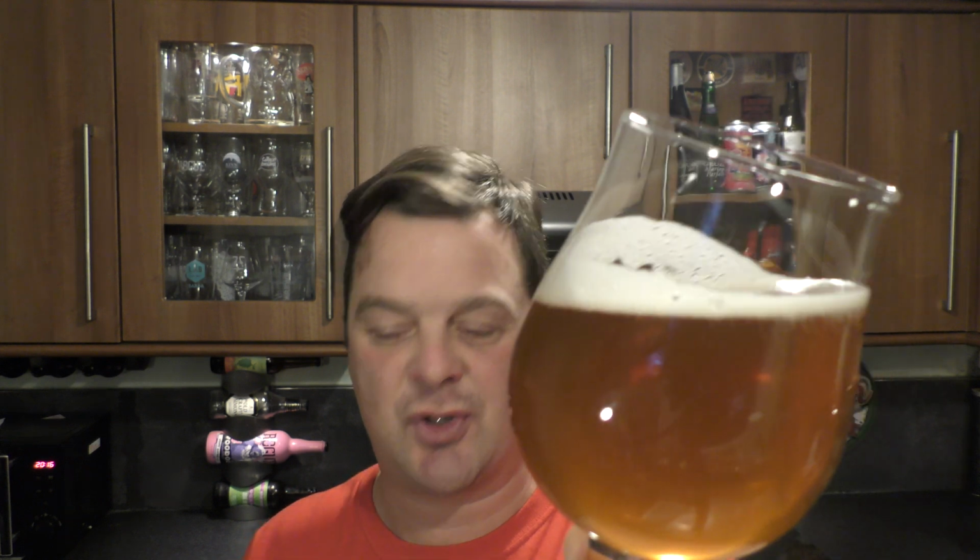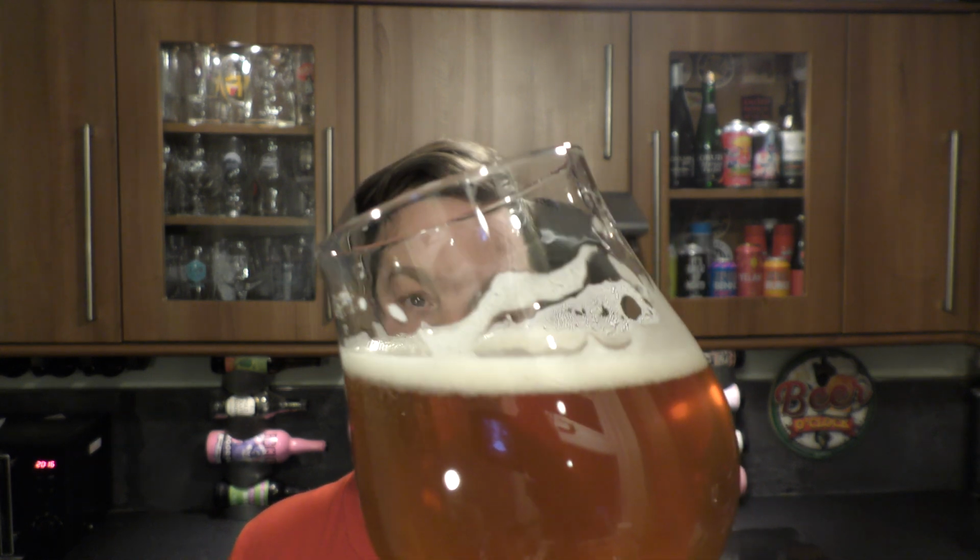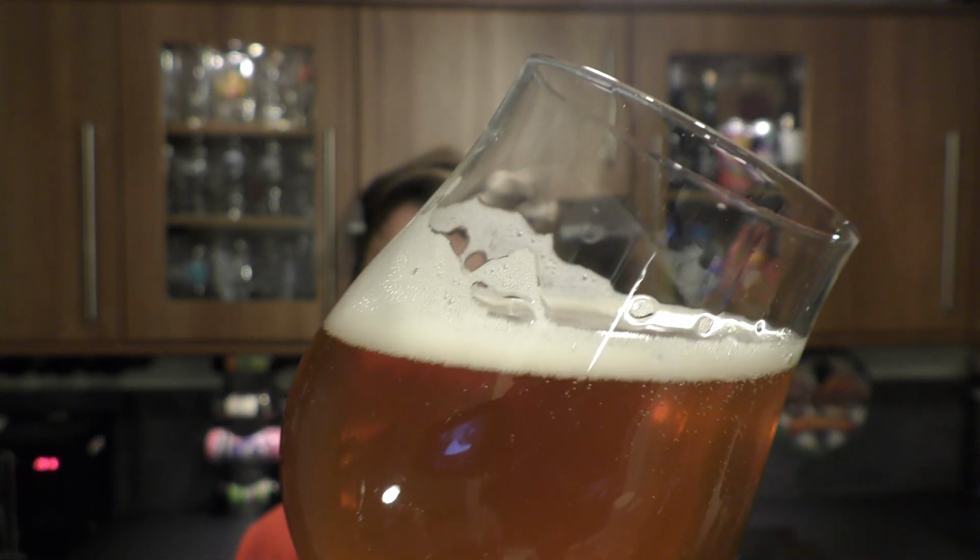So if you have a blonde, it's about 6%. A double will be double the malts, which would be 7-8%, and then a treble would be 9, 10, 11, 12% ABV. Maybe a quad would be 12, 13% ABV. So they overlap a little bit, but a treble is generally what they're talking about here, which is 8.6% ABV. They're not far off. They're actually smack on with their ABV.